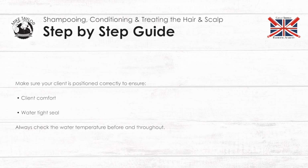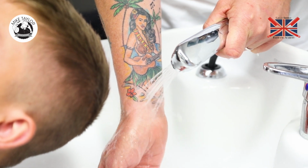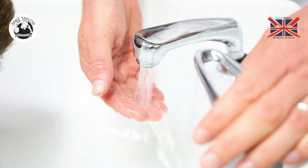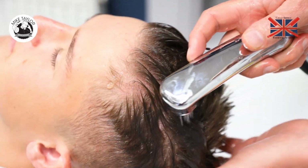Always check the water temperature before and throughout. This should be done on the inside of the wrist. Check the water flow. If it's too strong, water may splash on your client's face. And thoroughly wet the hair.